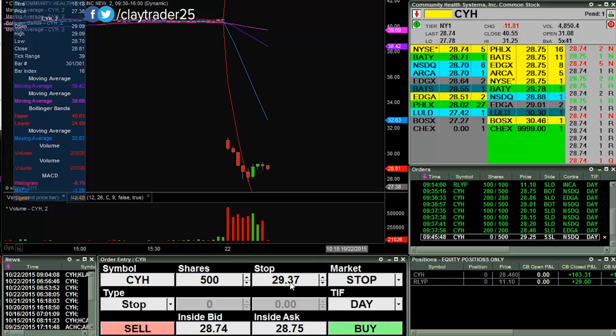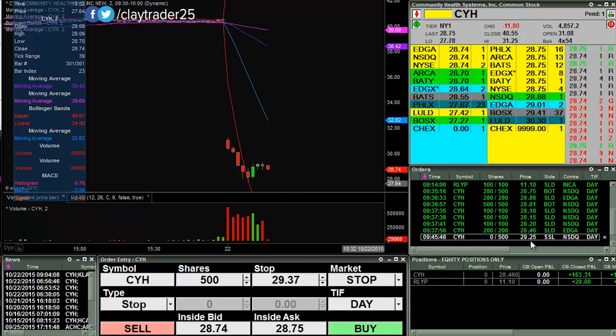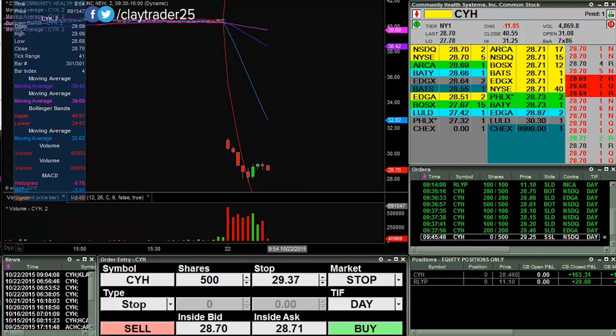But like I said, I had my stop in right there. If I got filled, I was just going to put the stop loss in place. So I was willing to risk about 12 cents on that one to potentially make a lot more than that if it does roll back over. But at this point in time, not looking like 29.25 will get hit, but I'll leave it out there for a little bit while longer just in case it does.